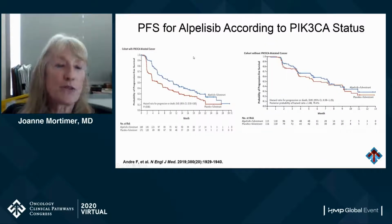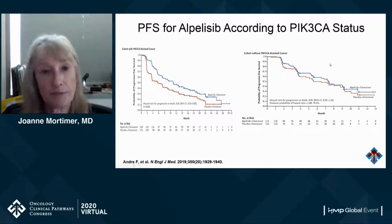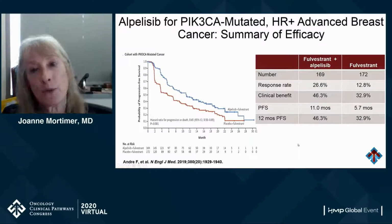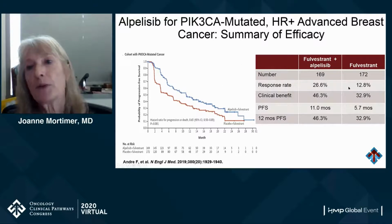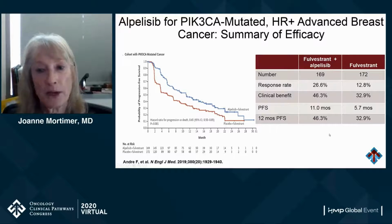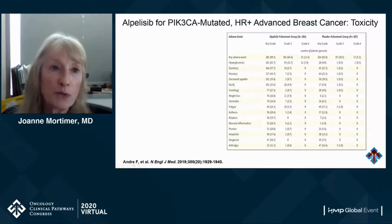If we look at progression-free survival for Alpelisib, those patients who had a mutation in PIK3A had an improvement in progression-free survival compared to those individuals who did not have a PIK3A mutation. If we look at another endpoint, the overall response rate, not only was progression-free survival in favor of those women receiving Alpelisib, but the response rate was roughly doubled with those patients who received Alpelisib in conjunction with fulvestrant, and clinical benefit was also significantly higher, 46% versus 32.9%. So Alpelisib is an important drug in improving progression-free survival for patients with a PIK3A mutation.